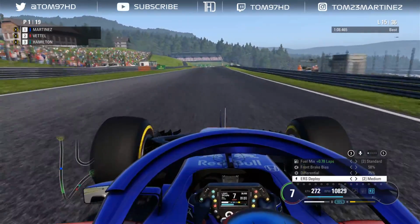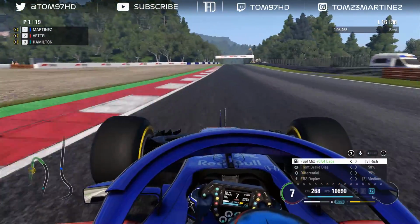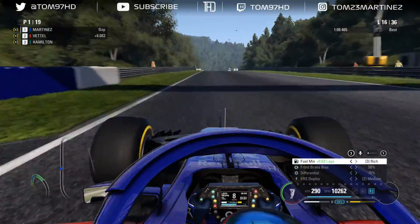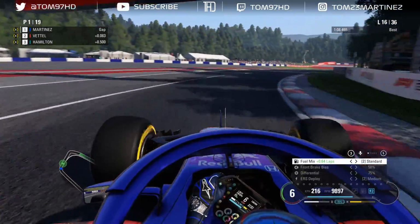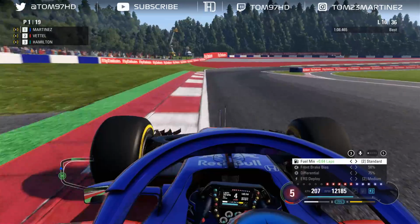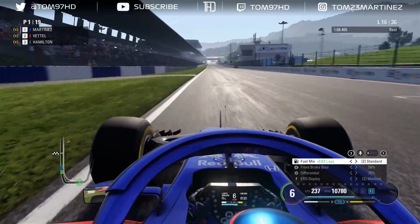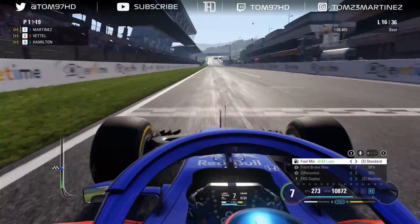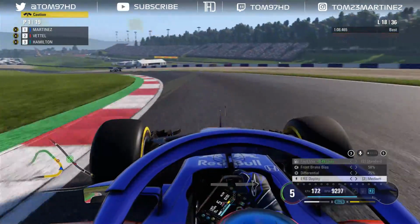Teammate by 18.8 seconds. I'm basically dipping into the rich mix on the straights, and I'm trying to drive as smooth as I can now into every single corner, and try not to turn in too aggressively. Also easy on the power inputs, make sure we make no corrections whatsoever, and try and be nice and easy on the throttle. We're dropping a little bit of lap time, but hopefully it's worth it.